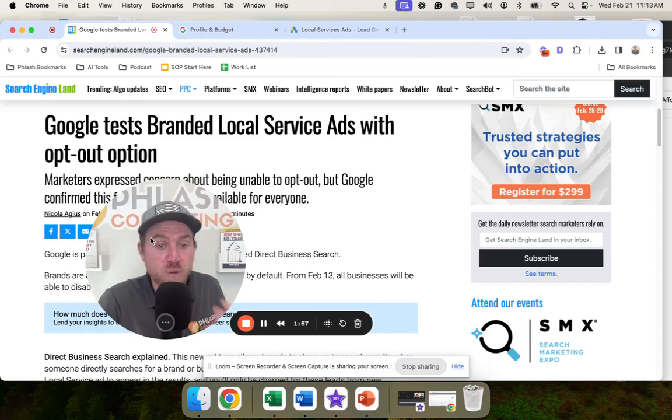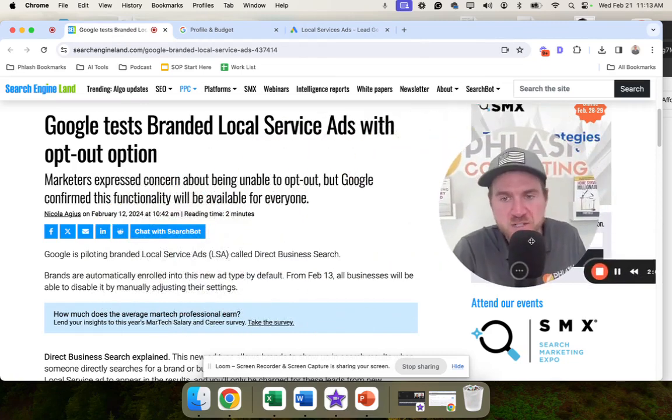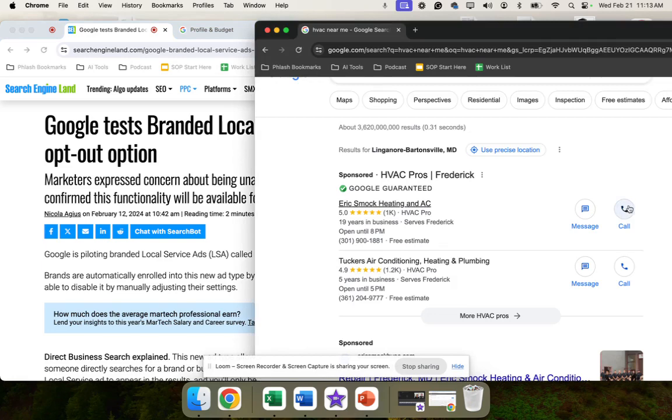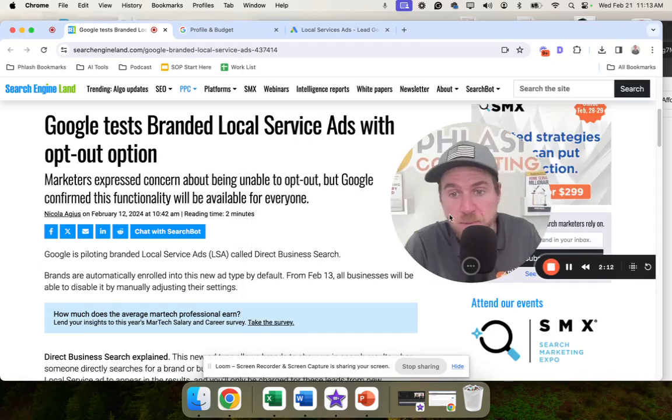Google now is rolling out, they're not just testing it, they literally rolled out branded local service ads with an opt-out option. So what does this mean for your business and why is this so important? What this means is if you say, hey, I want to pay per lead, I want a $25 lead, and you set up your budget, shoot, you could set up your budget for $1 million. And if they fulfill that many leads, then great, you got $25 leads and you got a ton of leads. It's a simple way to get leads.